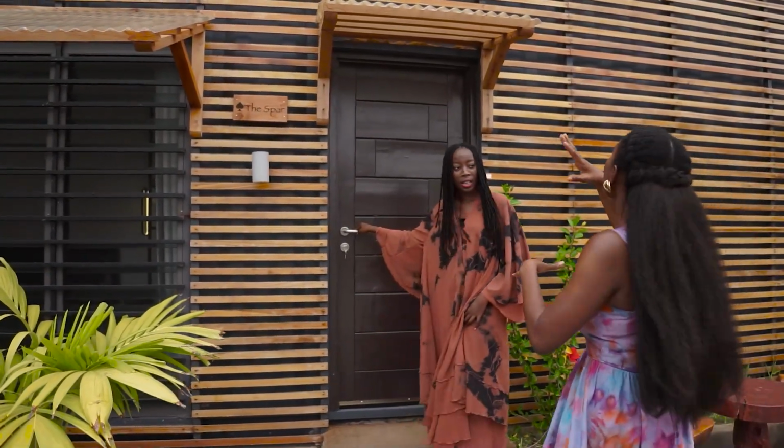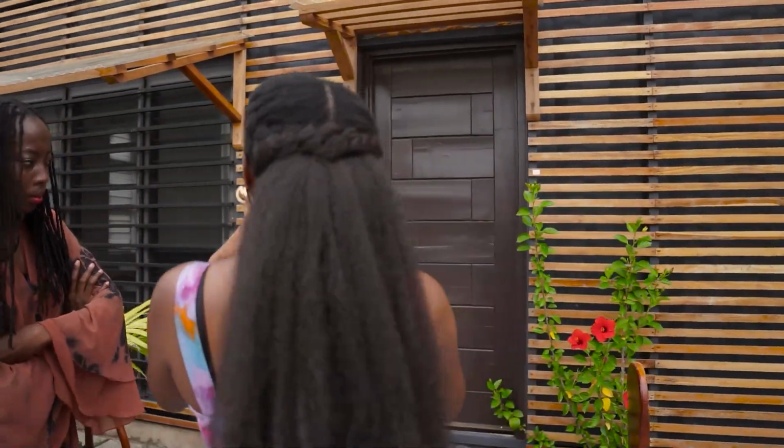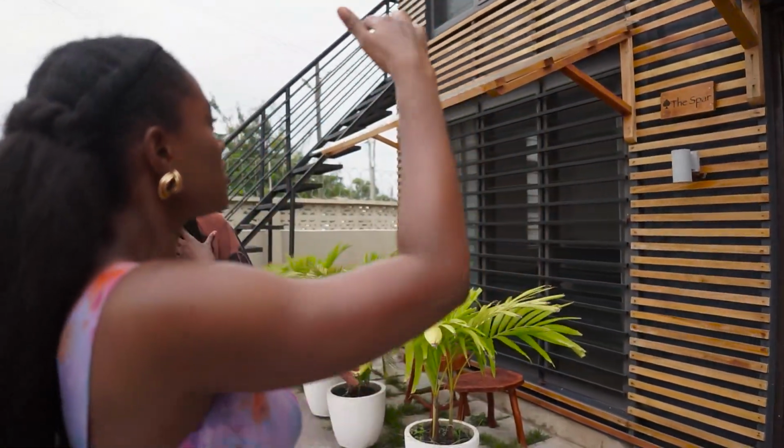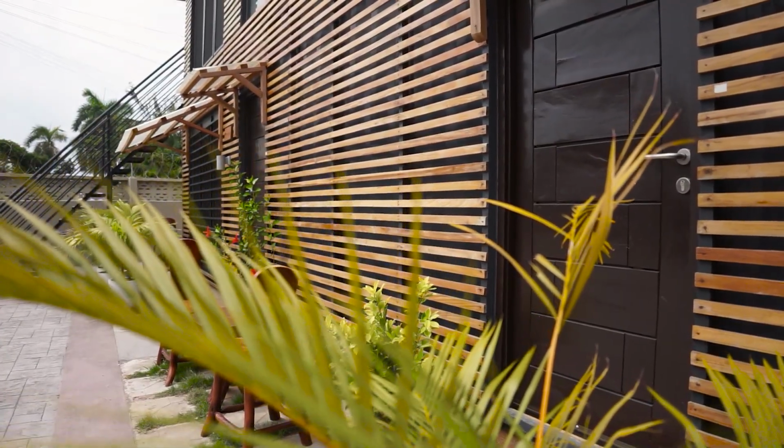Let's talk a bit about your cladding. And then your exterior, the plants you've got here. Just tell me a bit about this. This is supposed to be a little pergola sort of, or is it a window? Yes. Okay. So tell me a bit about the exterior.